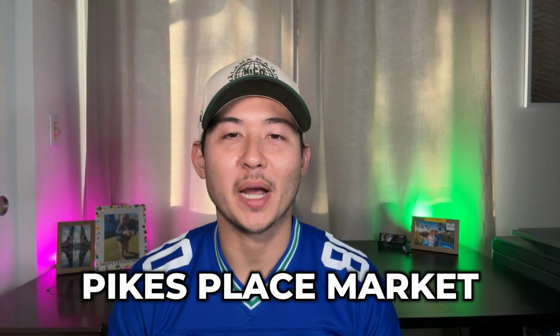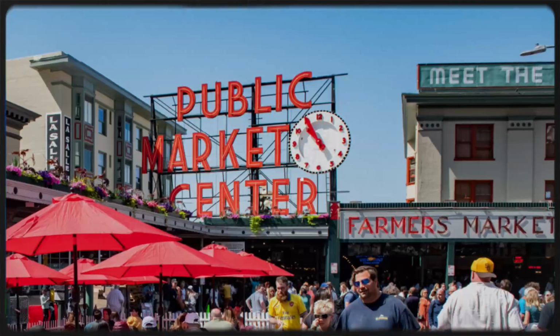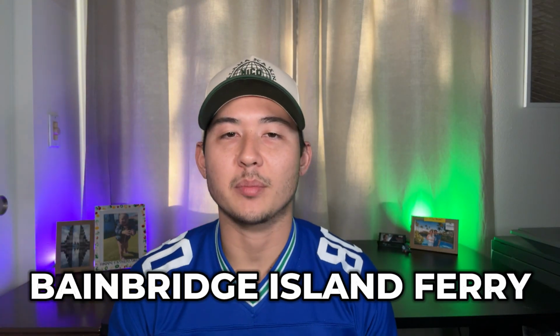On to number 2 on our list, shopping, dining, and discovering Pike Place Market. Pike Place Market isn't just for tourists. It's a spot that you'll find yourself returning to again and again. Whether you're shopping for fresh produce, picking up flowers for your new home, or grabbing a quick bite, the market is a hub of local culture. Make it your mission to try something new every time you visit, like the famous smoked salmon, Beecher's cheese, and pierogies. And don't forget about the quirky attractions like the gum wall or grabbing a cup of coffee at the very first Starbucks.